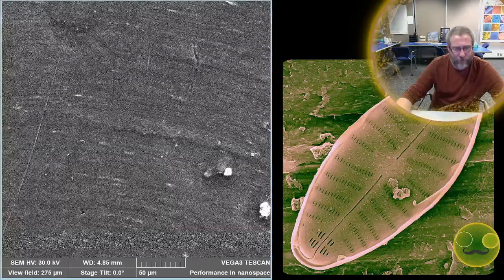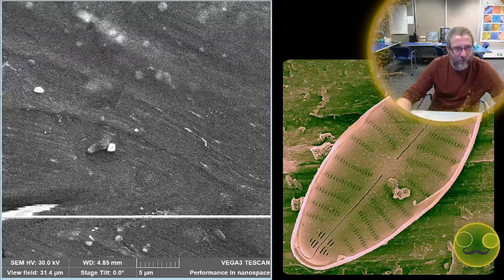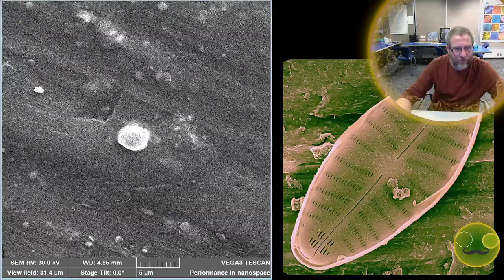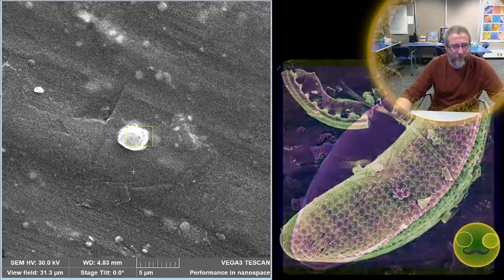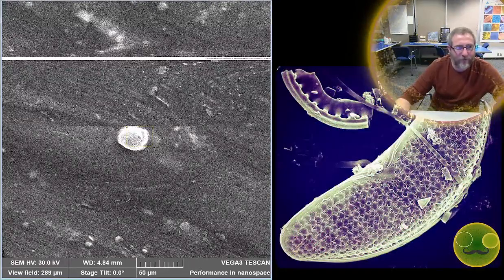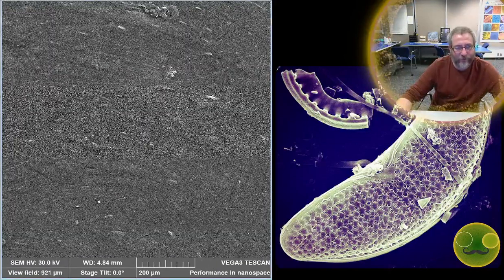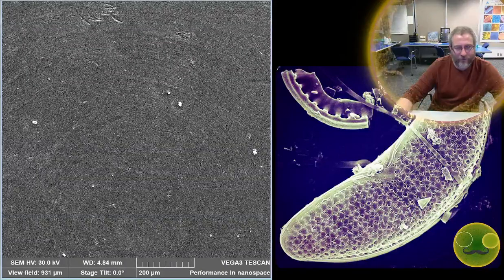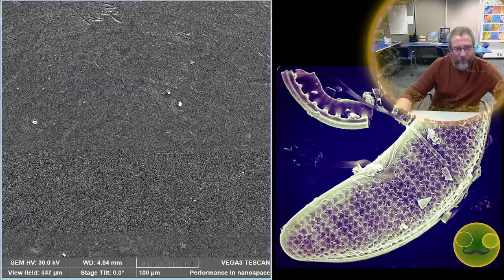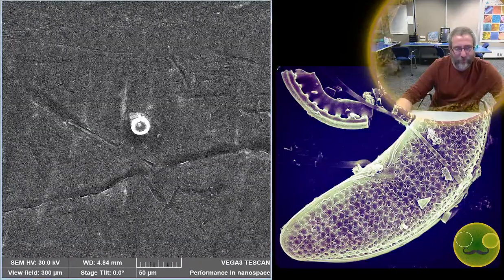I think what we're looking for in this sample was a little cycloteloid. I posted a picture of one of them on the Twitter, so that if you click on the About link down at the bottom of the screen, you'll probably see one of these weird creatures. And I wanted to get some other valve face views and internal views.